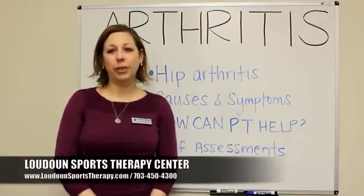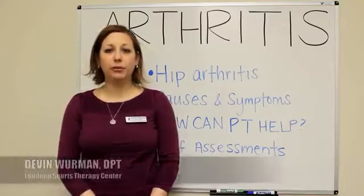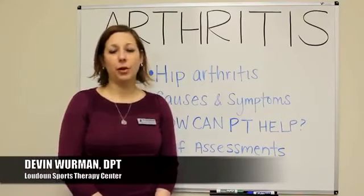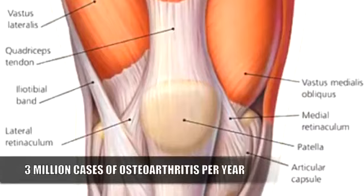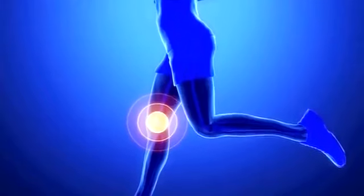Today we're going to talk a little bit about arthritis, more specifically of the hip joint. But first I wanted to review a little bit about what arthritis is and what it means. So osteoarthritis, OA, is a degeneration of the joint. There's actually about 3 million cases per year. The joint itself becomes inflamed.